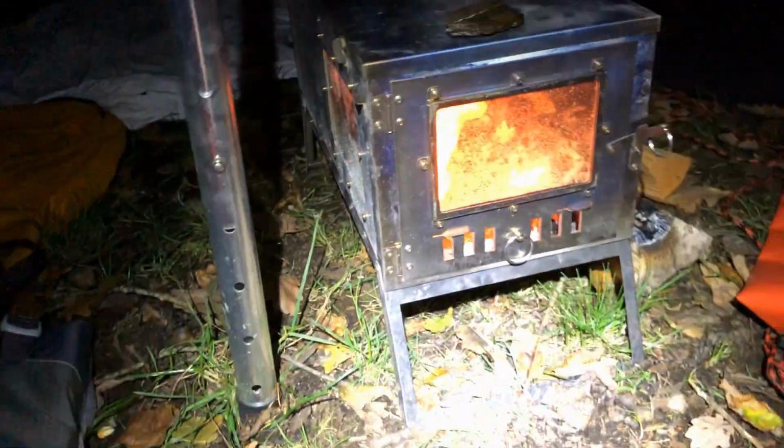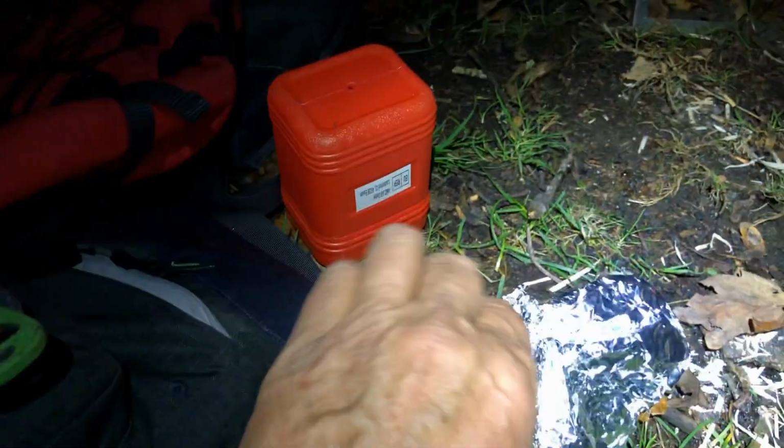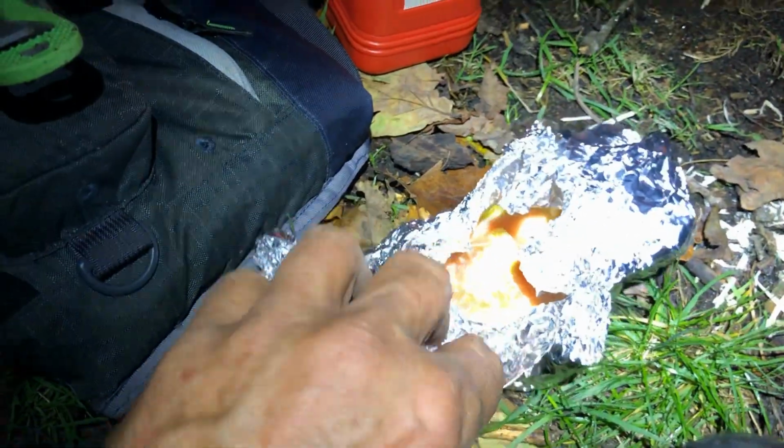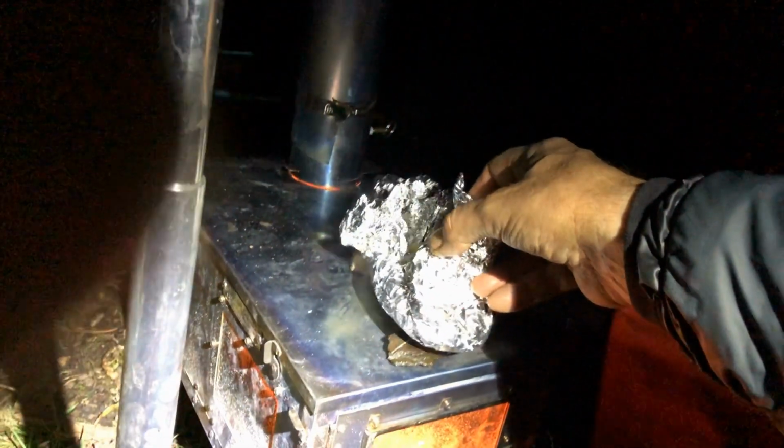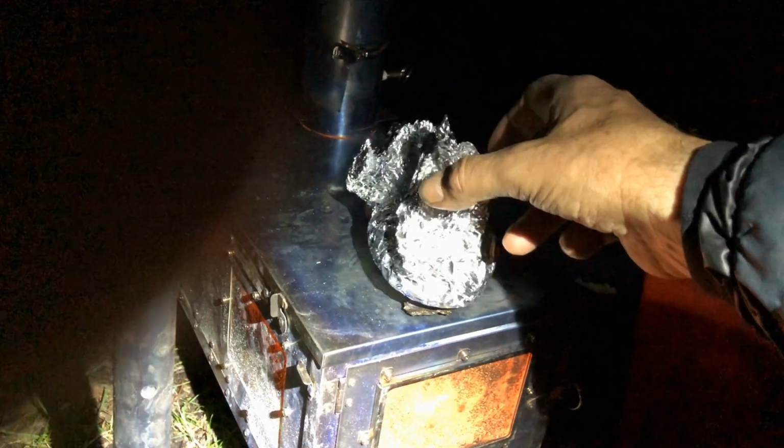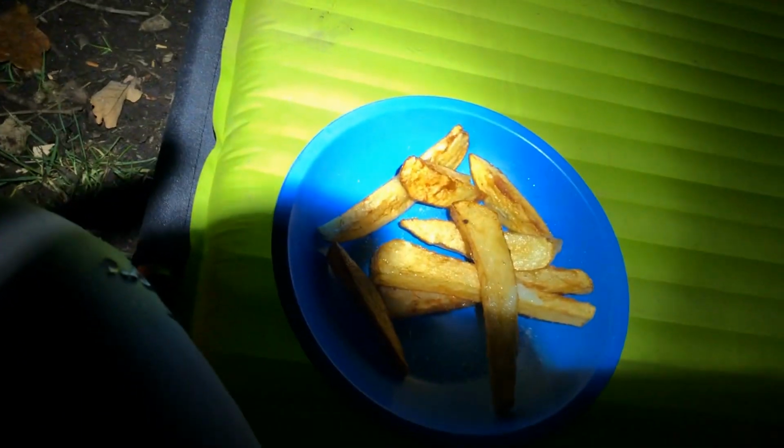Welcome back. So, I had the salmon in tin foil on the stove, still a bit pink I think. Yeah, so I'll put that on the stove a little bit more. I found it was getting too hot, so I put a couple of pebbles on the stove, just to give it a bit of space. And I've got my first batch of French fries, so I'm going to eat those while the fish is cooking.